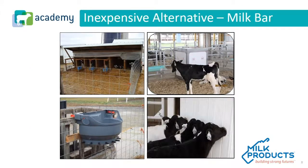Although they aren't really called automatic calf feeders, some inexpensive alternatives can exist by utilizing multiple nipples in one barrel, like with a milk bar, or we can have calves nursing out of a barrel with tubes, a nipple and a tube, and one-way valves within the tube, so all the calves can drink at once and essentially drink anytime they want during the day. In this situation, there's really no monitoring of how much each calf consumes, but oftentimes these are the sorts of setups that you see with acidified milk.